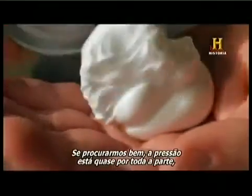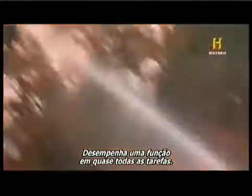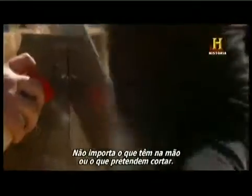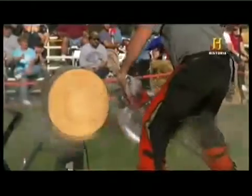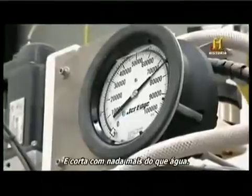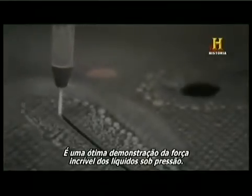Once you start looking for it, pressure is just about everywhere. From the mundane to the critical. It plays a role in nearly every job. Cut something, and it's pressure that does the work. It doesn't matter what's in your hand or what you're dividing. The best cutter in the world employs blistering pressure. Yet it's cutting with nothing more than water. It's a great demonstration of the incredible power of liquids under pressure.